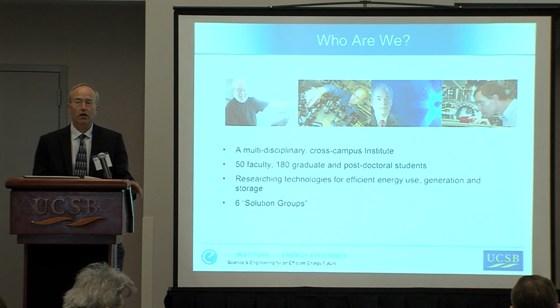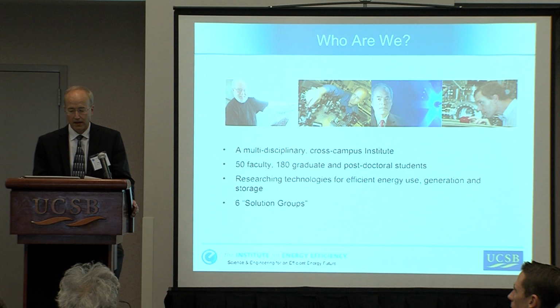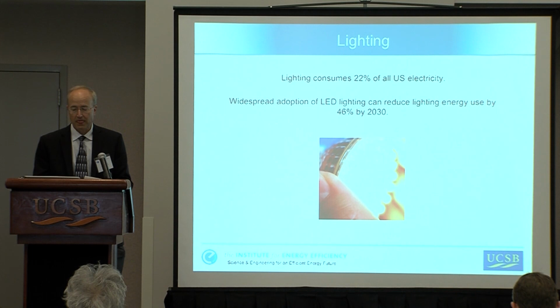It's about 50 faculty, 180 grad students. And there's six groups that we've organized, and four of them are represented here in this photo. The first group you'll hear from a bunch today is lighting. It's 20% of all energy and has a big impact.